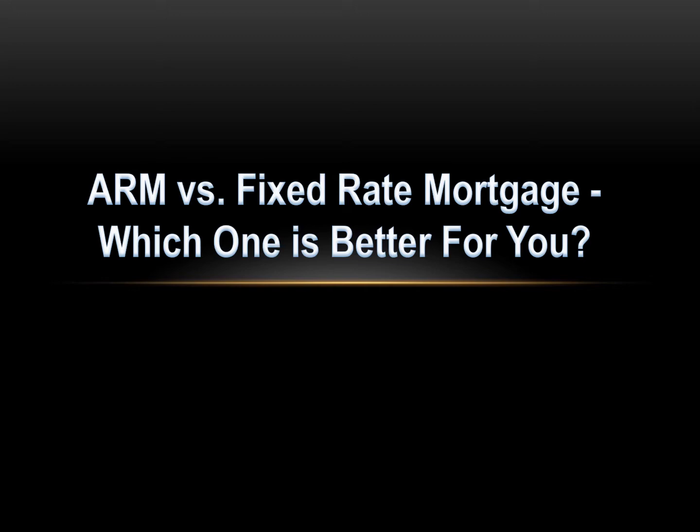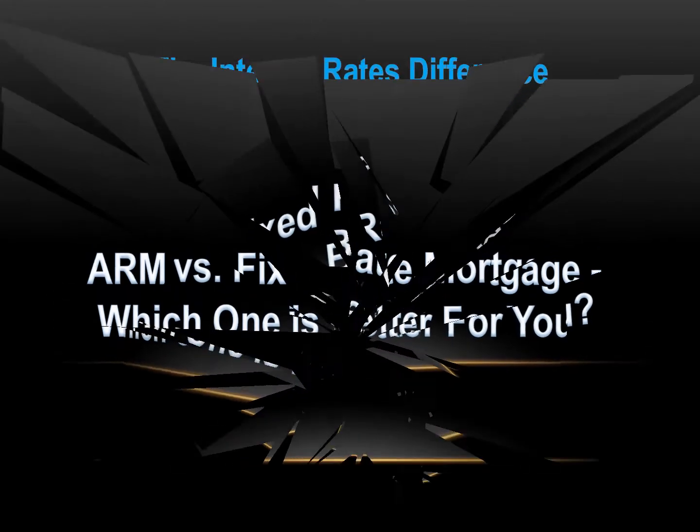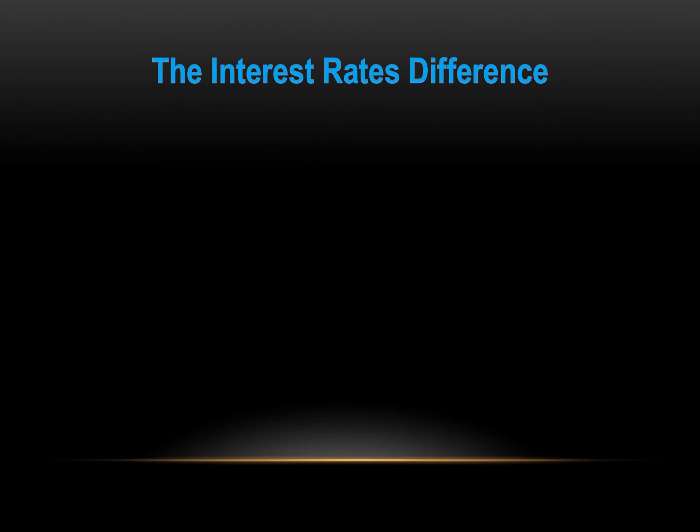Let me guess. You're weighing the merits of an adjustable rate mortgage, an ARM, and a fixed rate mortgage. How are they different from each other, and more importantly, which one is best for you? Let's start off with a short explanation of the interest rate difference.